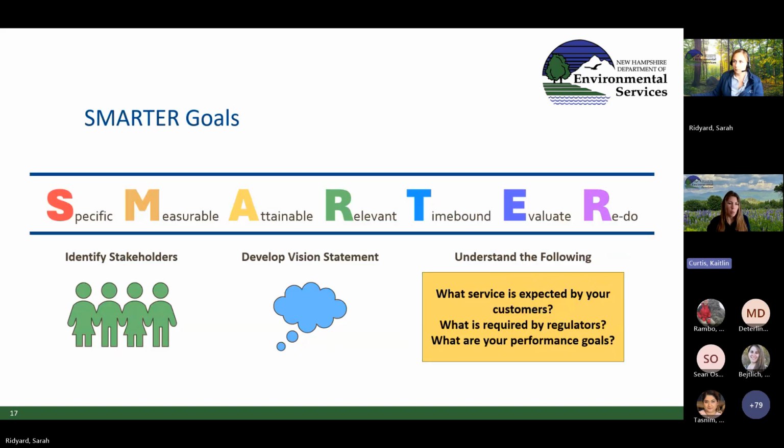So New Hampshire DES promotes the development of SMARTER goals for level of service. SMARTER goals are goals that are specific, measurable, attainable, relevant, and time-bound. The acronym also includes the idea that goals should be evaluated routinely, such as annually, and redone or revised as needed. The idea with SMARTER goals is that your goals should be realistic and reflect what is actually occurring at your system. So if you are developing a goal for water main breaks, think about what you can realistically afford in resources and staff time to prevent breaks.